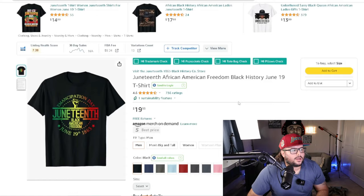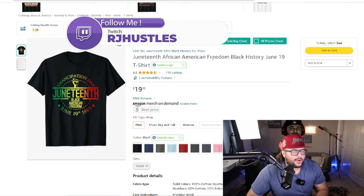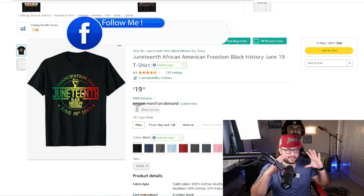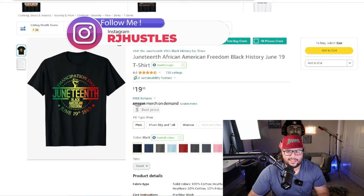So first design over here is this t-shirt: Juneteenth, African American Freedom, Black History, June 19th t-shirt. And you can see what they're breaking down right here. They have the colors as well, and kind of a big circle logo design. And always think about, when you go into any niche, the color schemes and who they're targeting, who's going to buy this.